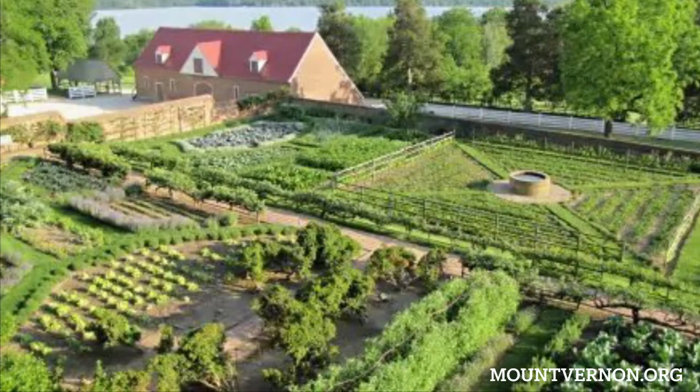This is the lower garden at Mount Vernon. It looks a little bit more like a traditional garden that we might see today, and that's because this is where the bulk of the vegetables for the Mount Vernon estate were grown. They also grew herbs, spices, and some plants that could be used for medicinal purposes.